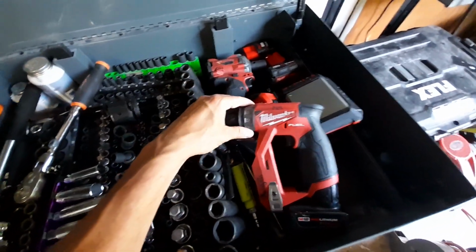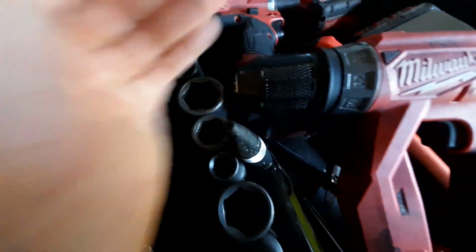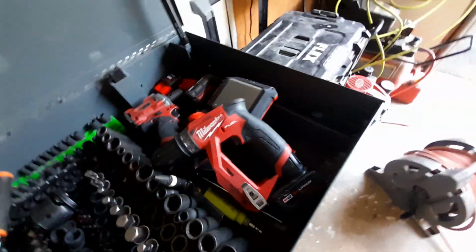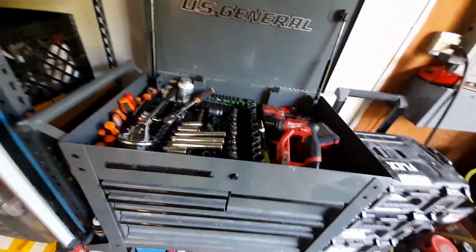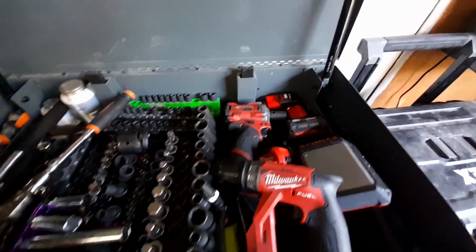This is a Milwaukee drill, and it has a bunch of interchangeable heads and stuff, and it's super efficient. It's nice. I mean, it doesn't do high pressure stuff. It's not as strong, but it does good work. I love that tool. This is definitely a must-have in my toolbox.